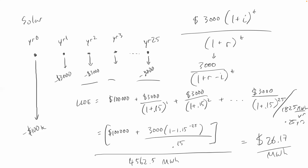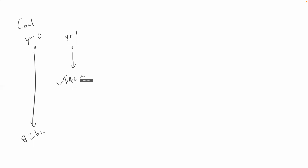Okay, so we can do this same sort of calculation, right, for coal, and I can do in year 0, I can have this dot, and instead this could be $2 billion instead of 100,000, and then in year 1, and so on and so forth. It would be, I can't even read my notes, about $42 million a year in operations and maintenance costs and fuel costs, right? And you can put that into your LCOE equation. So 2 billion plus, what do I have this as something different?